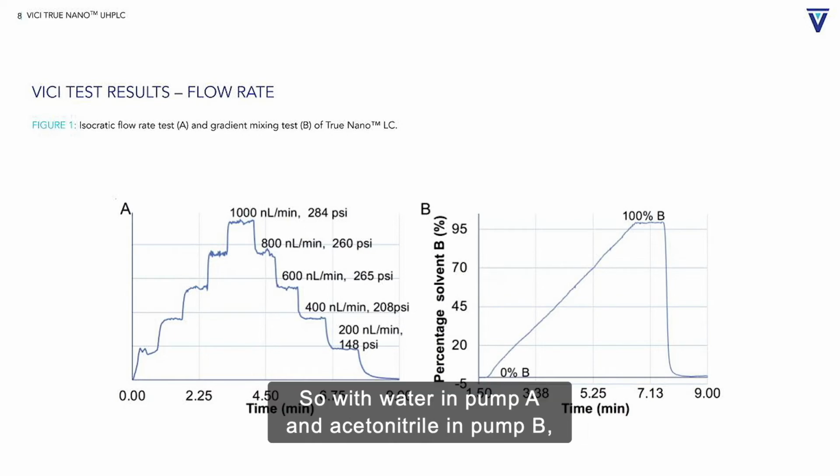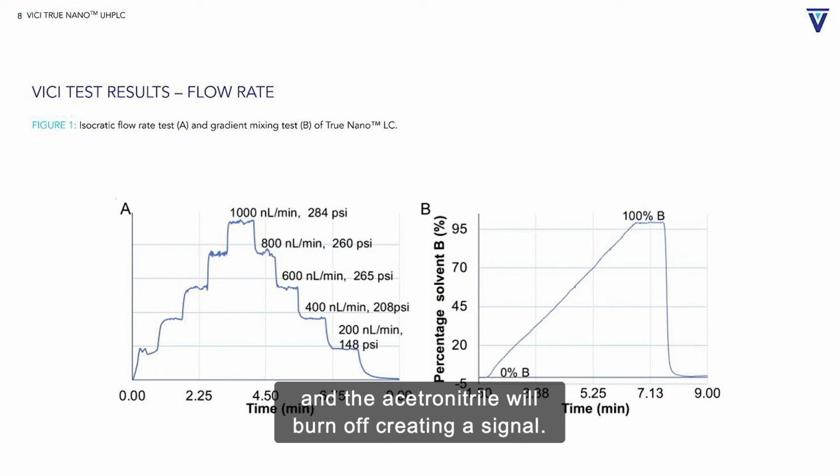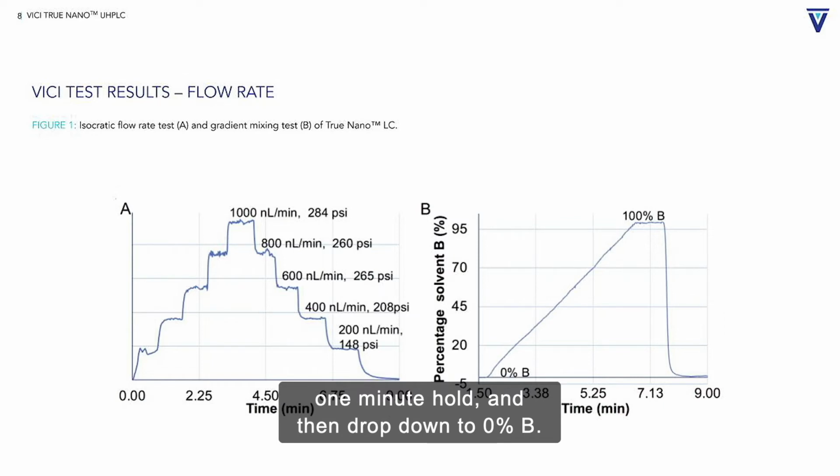So with water in pump A and acetonitrile in pump B, because this is an FID, a flame detector, the water will vaporize and the acetonitrile will burn off, creating a signal. This chromatogram follows the programmed method, which was a 5-minute rise from 0% B to 100% B, 1 minute hold, and then drop down to 0% B.